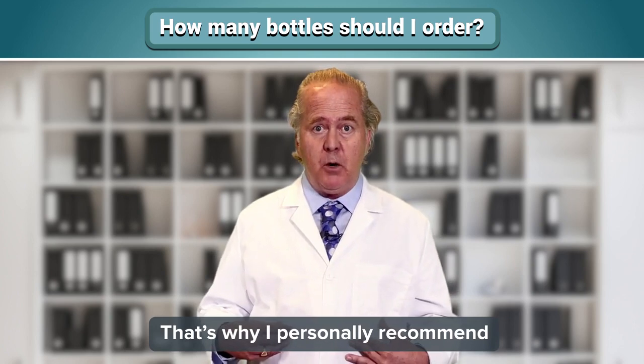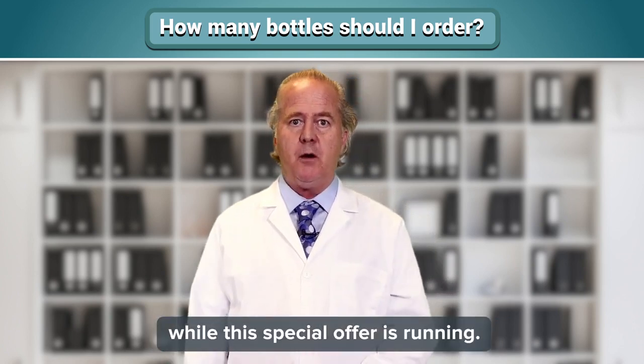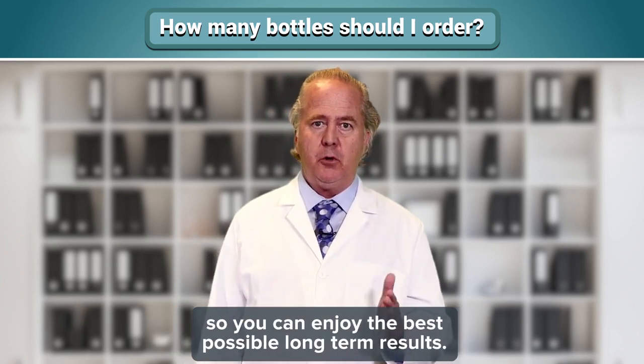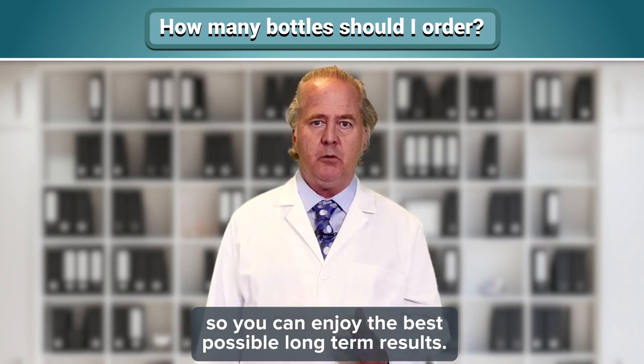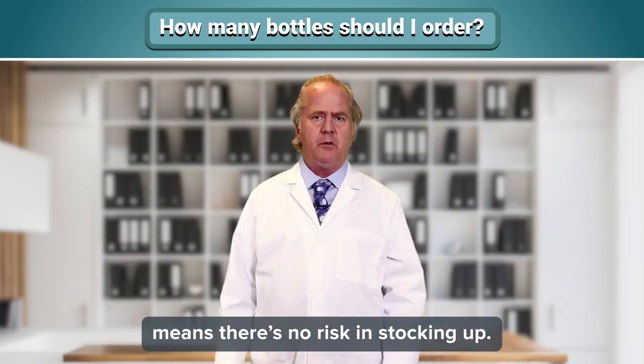That's why I personally recommend you stock up on the 3- or 6-month option while this special offer is running. This will help ensure there's no break in your progress, so you can enjoy the best possible long-term results. And don't forget that our 2-year shelf life means there's no risk in stocking up.